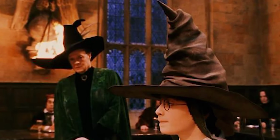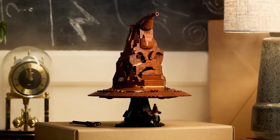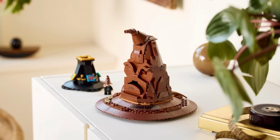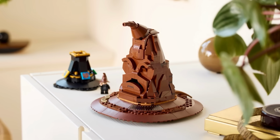However, I then discovered that this set would contain a mere 561 pieces and was barely 10 inches wide at the base, which confused me. $100 for just over 500 pieces is nearly double what this set should cost, and I was worried that LEGO had finally resorted to a LEGO Harry Potter cash grab.